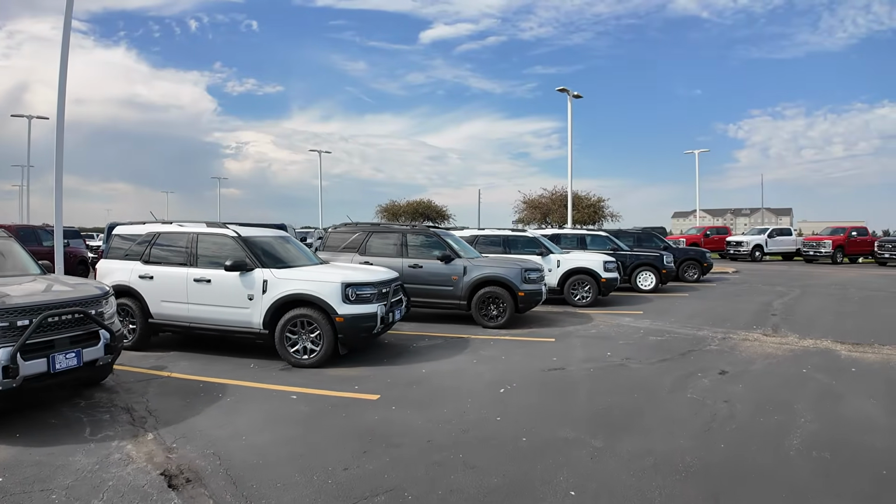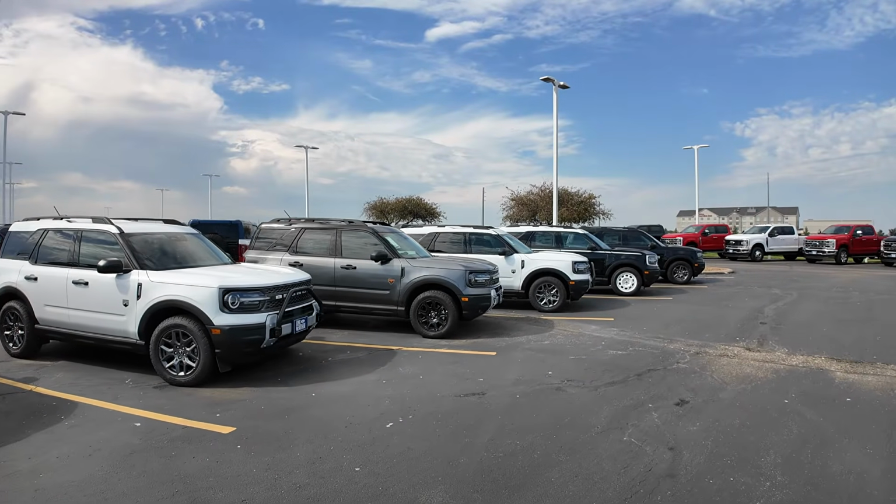So we have a couple white ones. But if you're looking to do that, we do have those. And I've always said a good lease is when your lease payment is about 1% or lower of the MSRP on the vehicle. So when these sticker at $32,000 and you can lease them for $300, that follows that rule, and that's a pretty darn good lease.